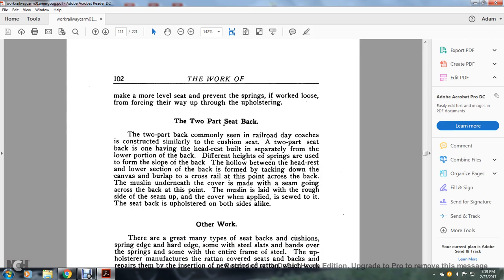The two-part seat back. The two-part back, commonly seen in railroad day coaches, is constructed similarly to the cushion seat. The two-part seat back has the headrest built in separately from the lower portion of the back. Different heights of the springs are used to form the slope of the back.